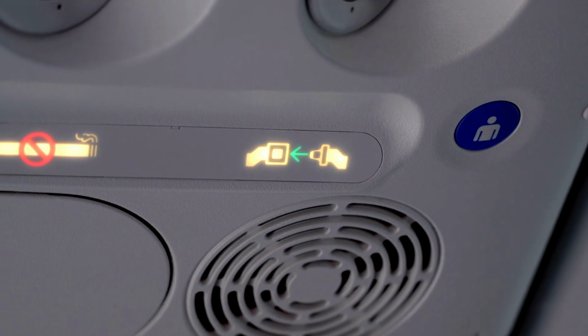Once the plane is completely in the air and you have leveled off, at this time you're going to watch for the seatbelt sign. So it'll go like this. And once it does that, you can take off your seatbelt and go pee or stand up for a little bit. Just don't be running everywhere in the flight.